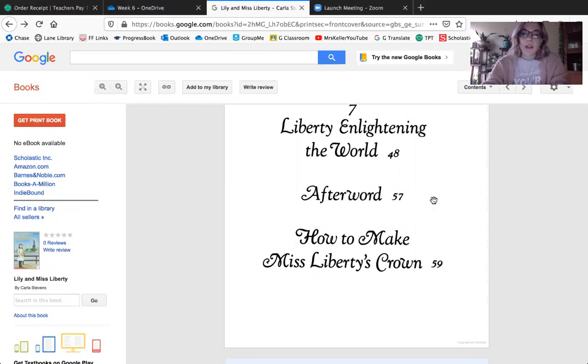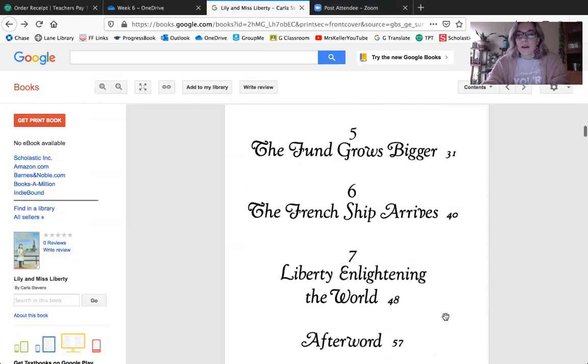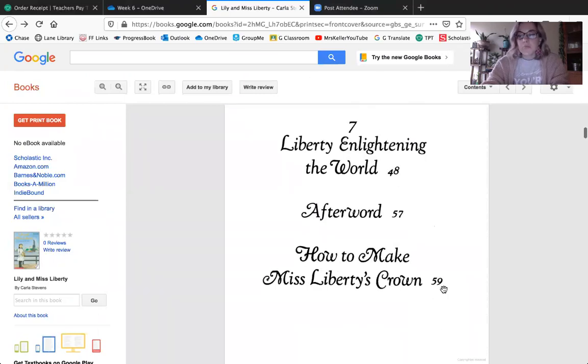On Crafty Friday this week, we are actually going to learn how to make Miss Liberty's crown. So that'll be pretty fun. So as you can see, there's under 60 pages in this book, which is about a third of the pages that we had in The Mighty Miss Malone.